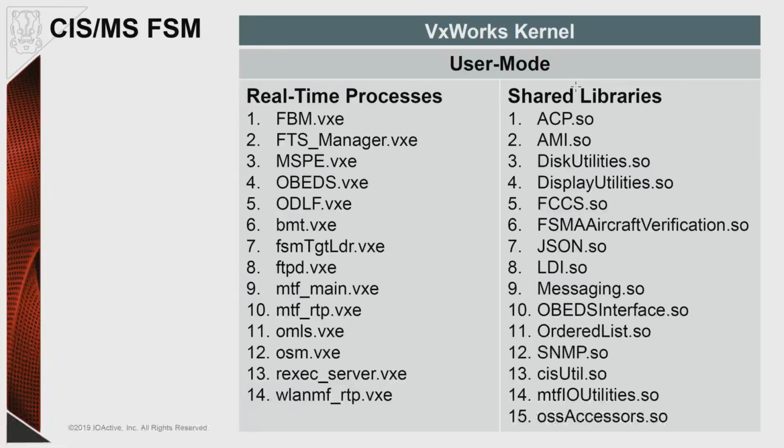So our task here is to find a way to exploit something in the crew information system, and this is how the firmware is organized. We have the VxWorks kernel, then we have the user mode where we have up to 14 real-time processes, and those real-time processes are sharing up to 15 cert libraries, including libc. They compiled a specific libc version for VxWorks. This is important for a question we are going to talk about later on.